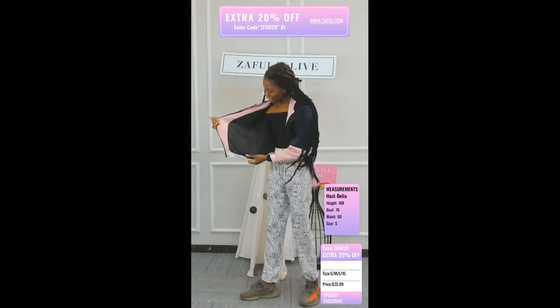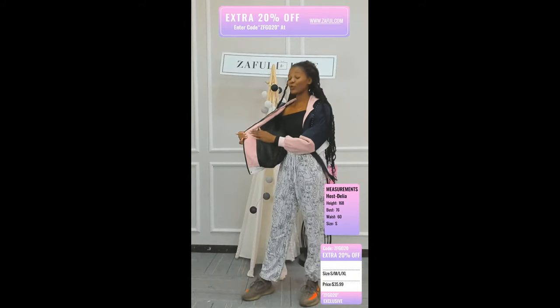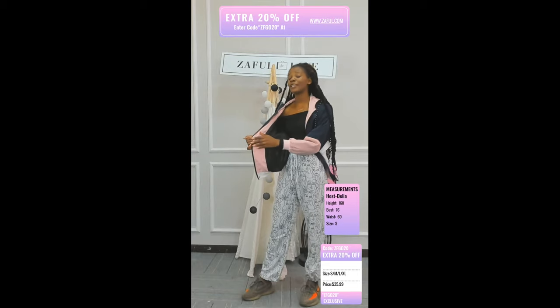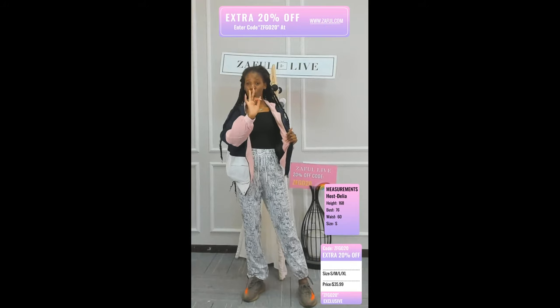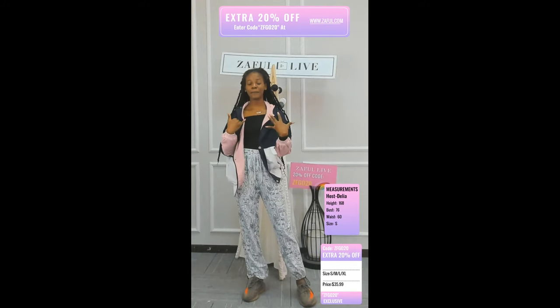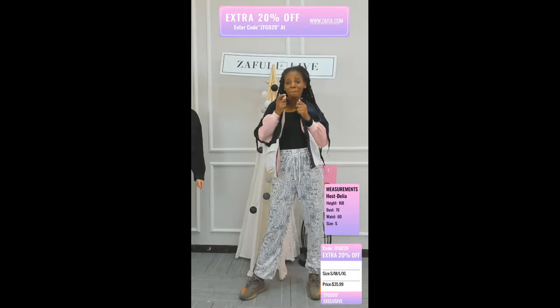But yeah, so this is how it looks from the inside part. It's really good. It's really soft and it's warm. So if you're looking for something that is warm and cute, this is the best option. So let me know what you think about this one, okay? Let me know.